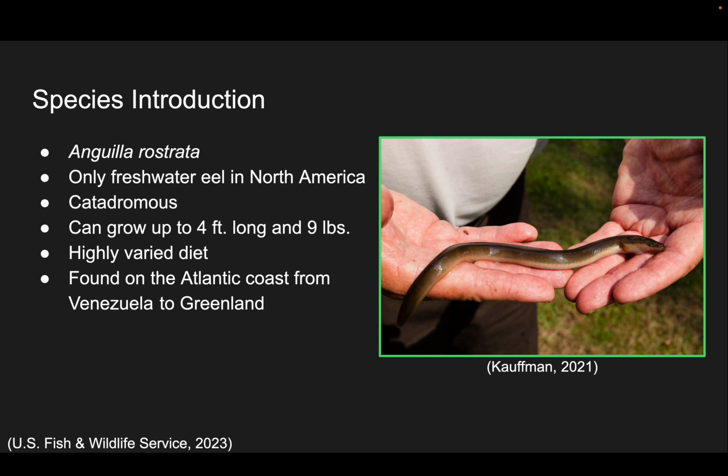Species Introduction. The scientific name for the American eel is Anguilla rostrata. American eels are the only freshwater eel found in North America, and they are catadromous, which means they spend most of their life in freshwater and then migrate to the sea to spawn. They can grow up to 4 feet long and weigh up to 9 pounds. They have a highly varied carnivorous diet consisting mainly of fish, and they are found along the Atlantic coast from Venezuela to Greenland.